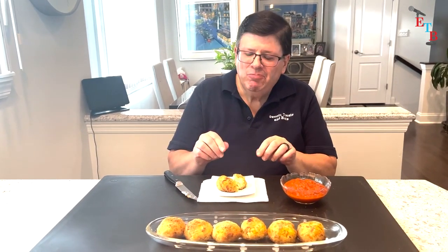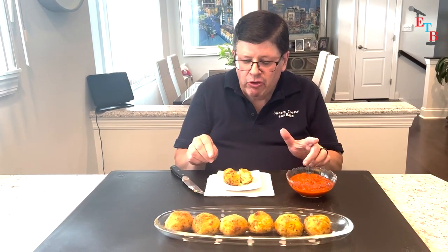Crunchy on the outside, soft on the inside. And the cheese, a little hint of cheese in there. So you really should give these a try. Coming up next will be a family favorite, potato croquettes.